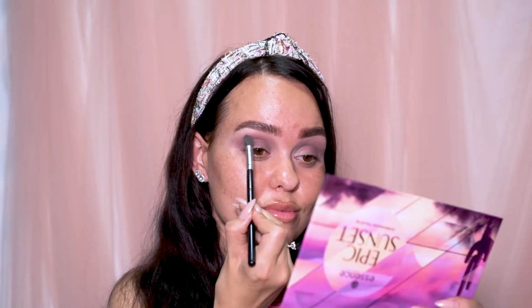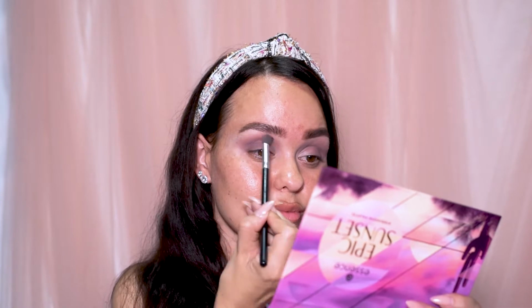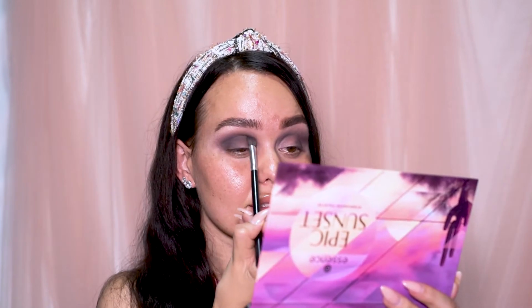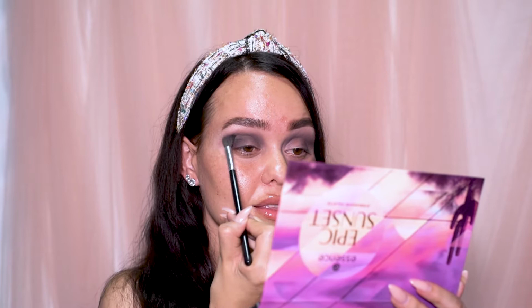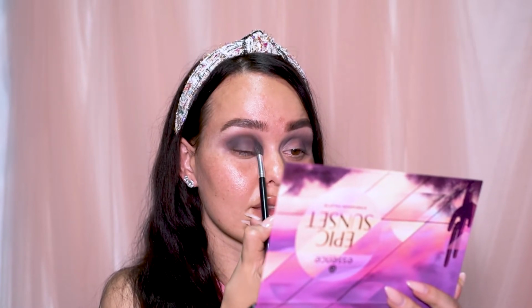My transition shade will be this light plum color, and I will blend this into the crease area of my eye. To add depth, I'll use this dark brown and apply this just below the light plum color that I've applied earlier. I will create a cut crease using the same concealer.